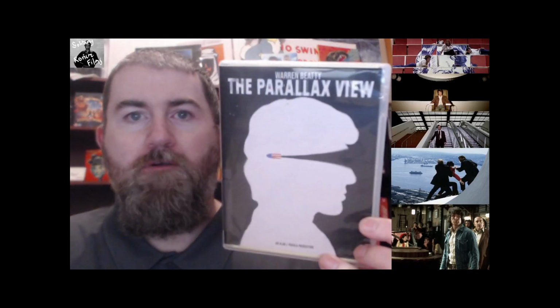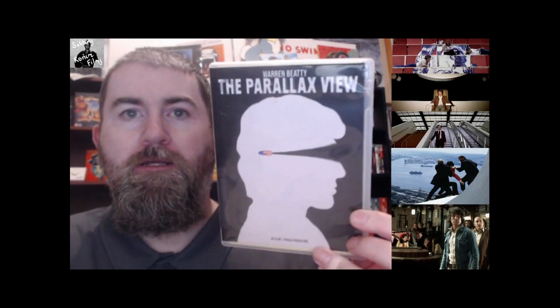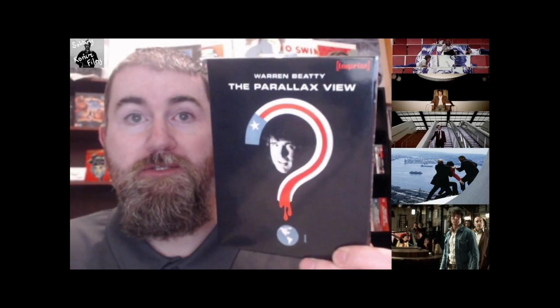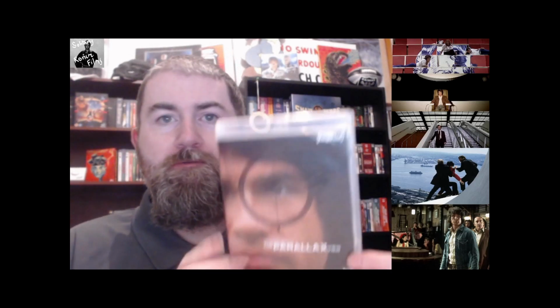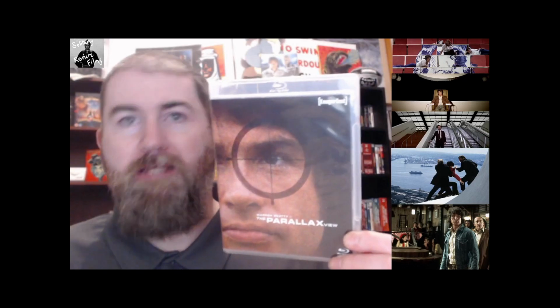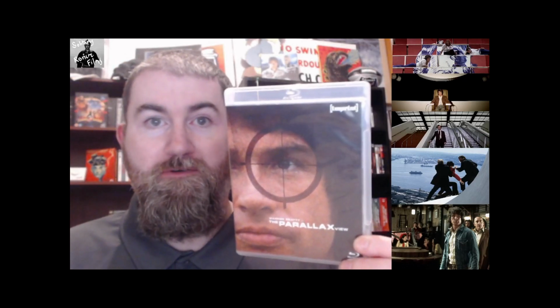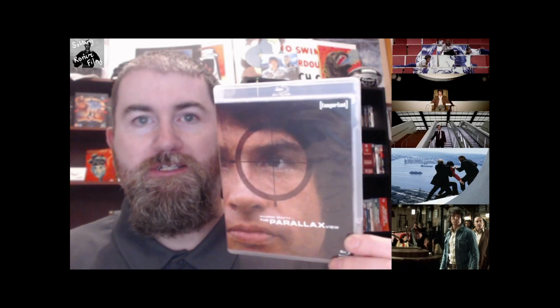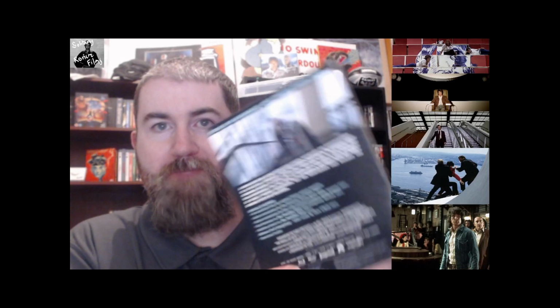The first thing is obviously the artwork. I do like the Criterion artwork, but the Imprint artwork is rather nice as well, full of questions that we never get the answers to, and that's part of the beauty of The Parallax View. Again, with Imprint, they do have different artwork. They release standard editions, very much like Indicator, Powerhouse. They'll release a standard edition without the nice little slipcover, and that'll be the artwork.